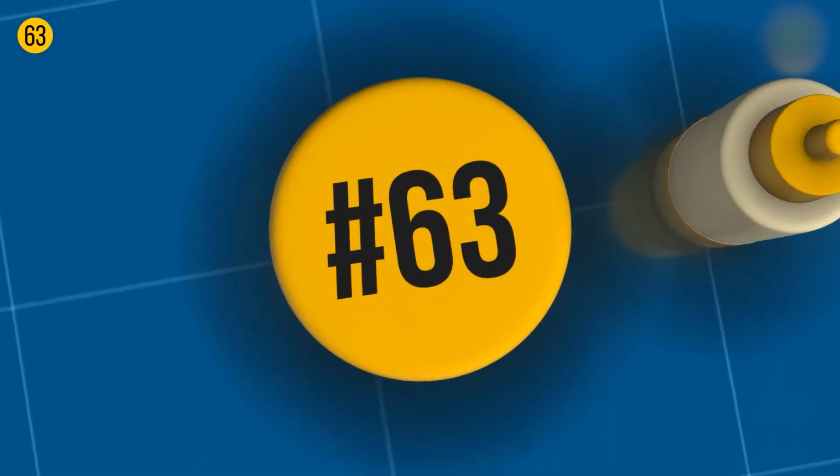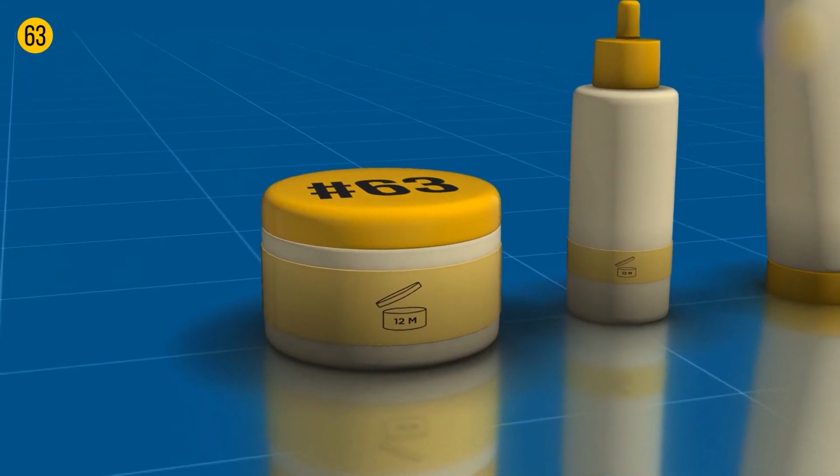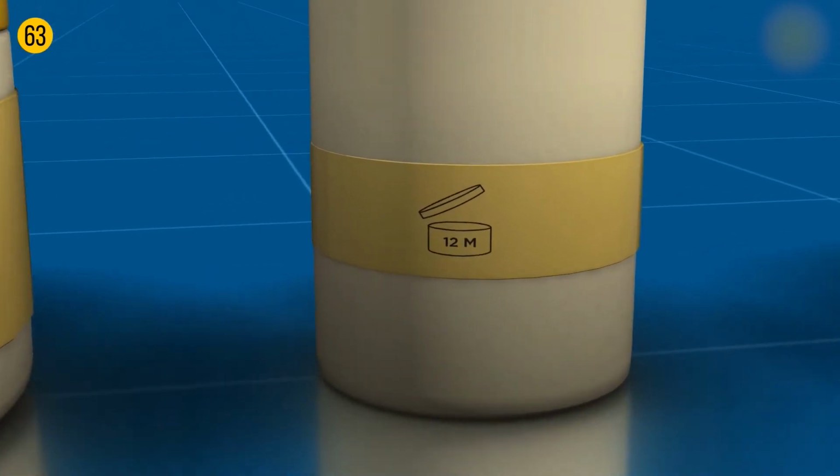There's a number put on the side of many cosmetic products. It isn't picked randomly. It tells you how long your product will last after you've opened it. Here's why it has an open jar for a graphic symbol.